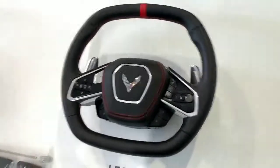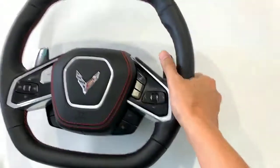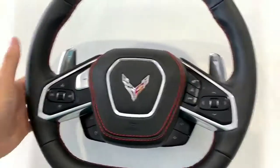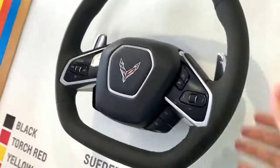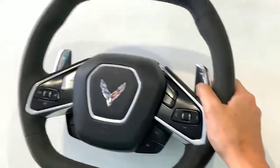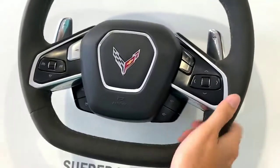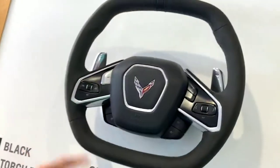Next up, we got the two different steering wheels that you can get with it. It is a leather-wrapped steering wheel. It feels really nice. The shifters feel nice and solid, not some cheap plastic. And here is the suede microfiber-wrapped one. And this feels really good, too. Feels really nice, soft in your hand. It'd be a hard choice to pick between these two.